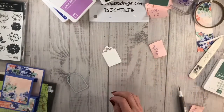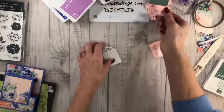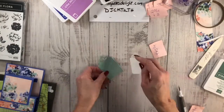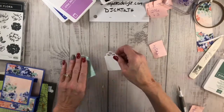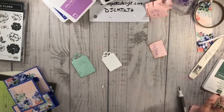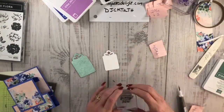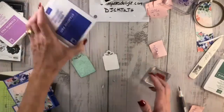Okay, there we have the other tag. I'm going to put these right back in here before I lose them. And then, Happy New Year, Deborah. This will fit right on top of there. Now, I am going to, let's see, what sentiment do I want to use? How about, I'm looking, okay. I think nothing fancy, just love. I'll use that one.